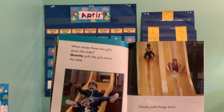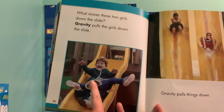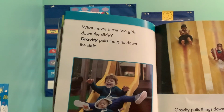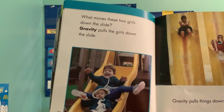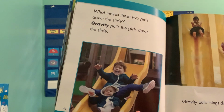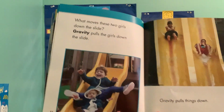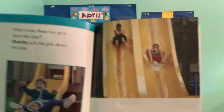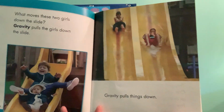What moves these two girls down the slide? Okay, so we have some friends right here going down the slide. Super fun. But what makes them go down? I can tell that nobody pushed them and nobody pulled them. It's gravity. Gravity pulls the girls down the slide. Gravity is such a good helper, huh? Gravity pulls things down.